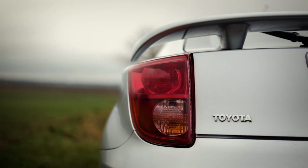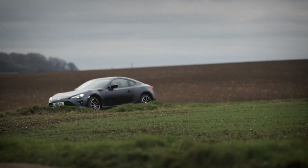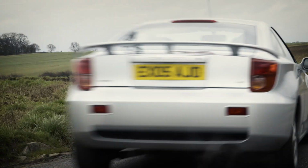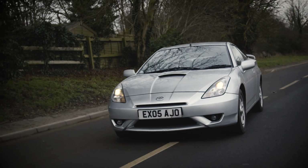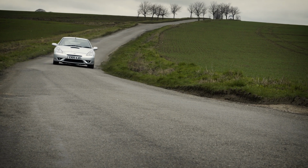Sure, it's front-wheel drive, but when you're 18, 19, it's not really the best idea to have something rear-wheel drive because you will kill yourself. To answer the question of whether the Celica is as good as the name suggests, it's a no from someone like me who's in his 30s and who's been desensitized by cars with hundreds more horsepower.